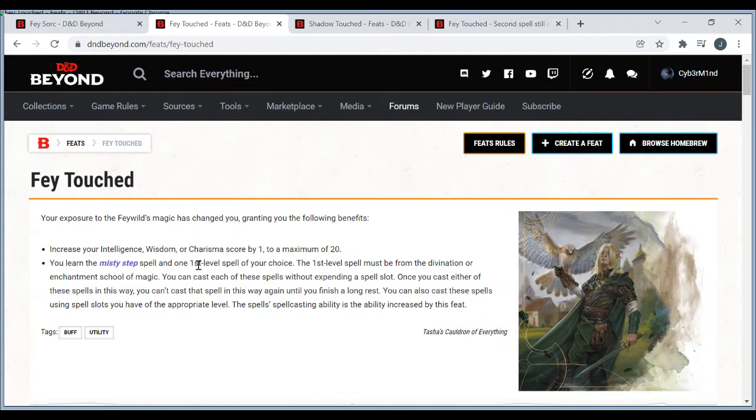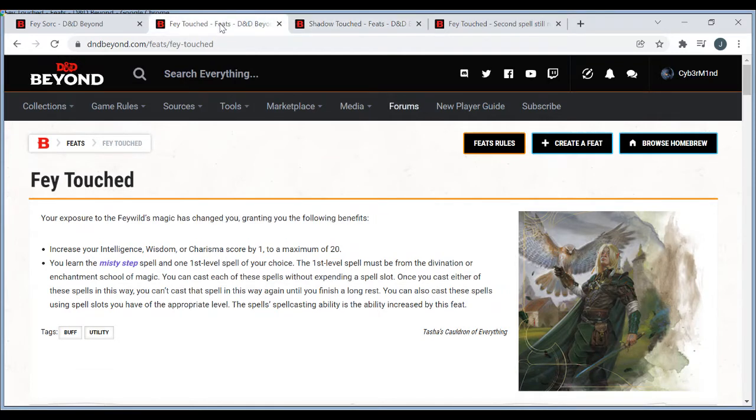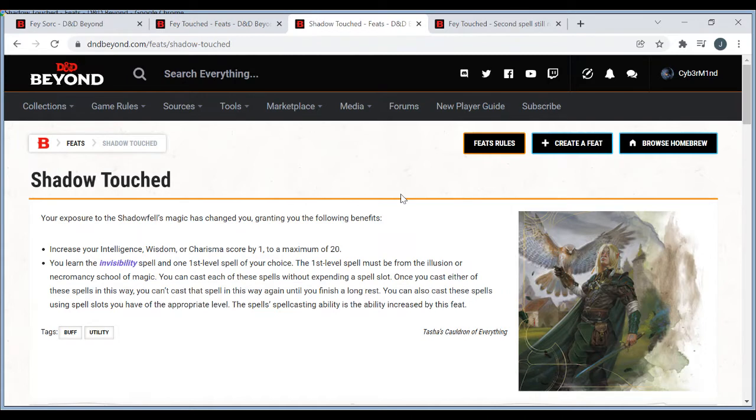So basically, they work both the same, more or less. You increase your intelligence, wisdom, or charisma by 1, and you learn one spell that they give you for free. That's usually of 2nd level. In the case of Shadow-Touched, it's Invisibility. In the case of Fey-Touched, it's Misty Step. And then in either case, you can choose one spell level of your choice from either Divination or Enchantment if it's Fey-Touched, or from Illusion or Necromancy if it's Shadow-Touched. But they can be from any school of magic.